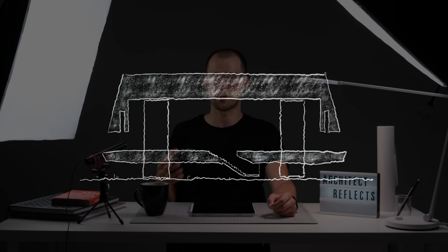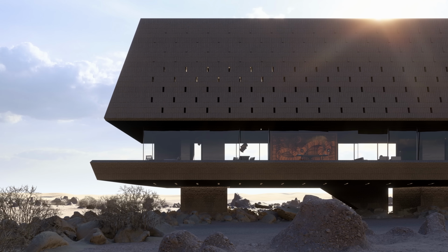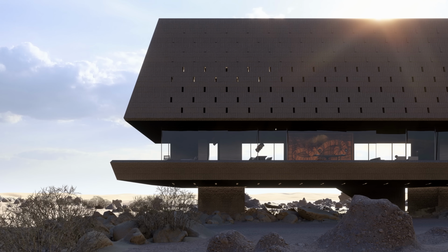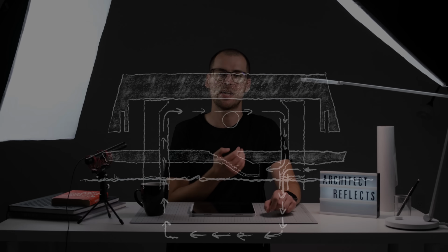Finally, these 2 cores helped me to solve the last problem, which is the heat. These 2 cores, apart from their structural function, can also act as huge air shafts. The air is first being pushed into the ground and then returns back into the house, creating a very simple heat exchanger. So smart. So now when we know how the house functions, let's look at the layout.